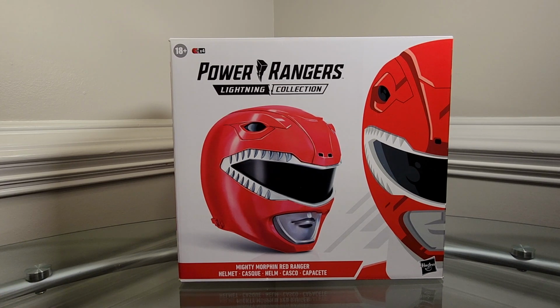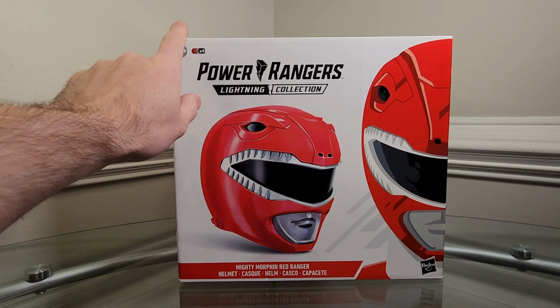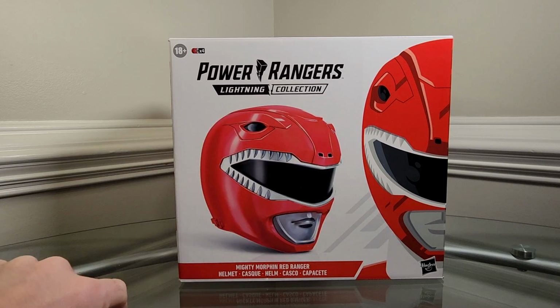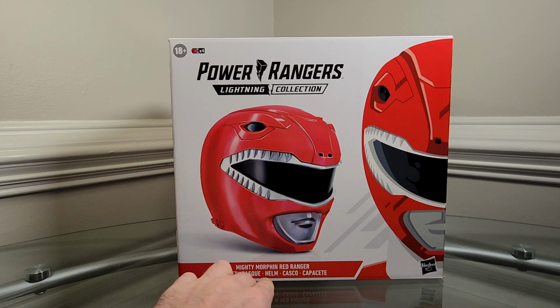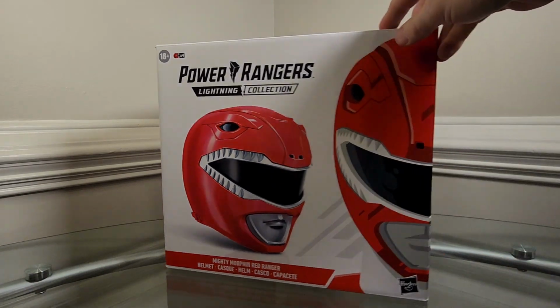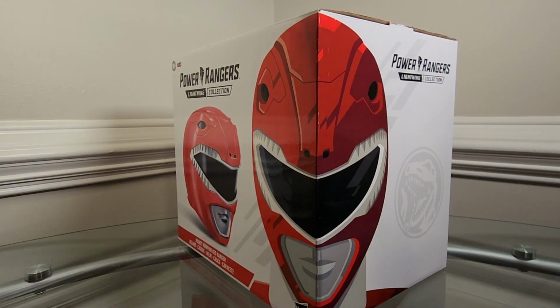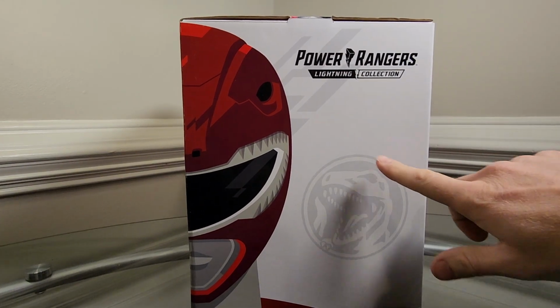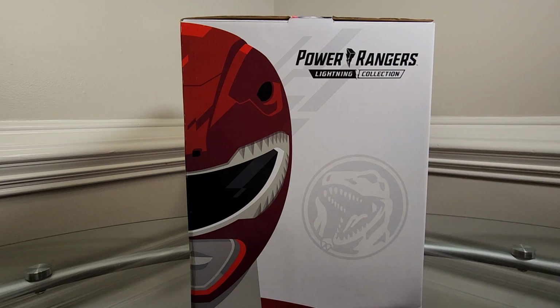They're pretty awesome. So let's go ahead and do like we always do and take a look at the box. First of all, 18 plus, magnets, Power Rangers Lightning Collection, an image of the helmet, looks really good. Mighty Morphin Red Ranger helmet, a few different languages, an image of the Red Ranger here, Hasbro. And if we go here, we have the other side of the Red Ranger helmet, which looks really cool. Power Rangers Lightning Collection. And this box has an image of the Power Coin right here. I don't remember that being on any other of the Lightning Collection helmet boxes. So I like that detail. I like that a lot.